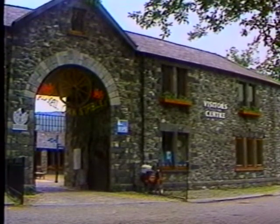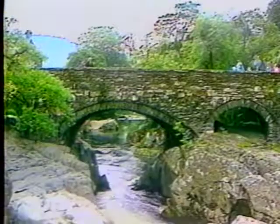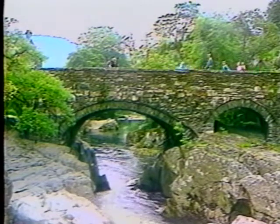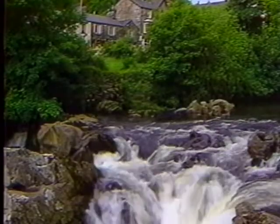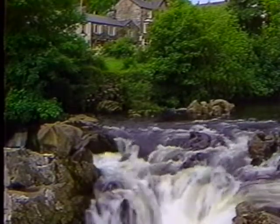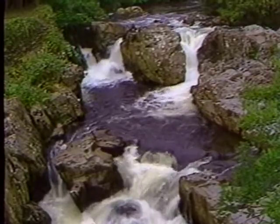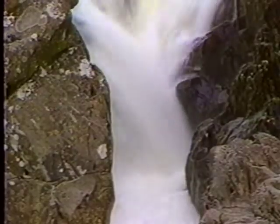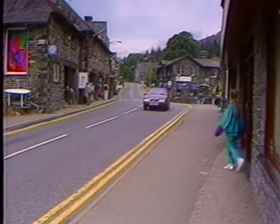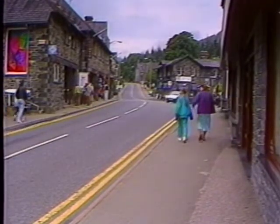The visitor center at Betws-y-Coed is a good place to begin a tour of the area. Mountains and forests surround the town, and the rapids of Conwy Falls are just off the main street. This is an area that caters to hikers, but there are also cafes, restaurants, shops, and a craft center in town.